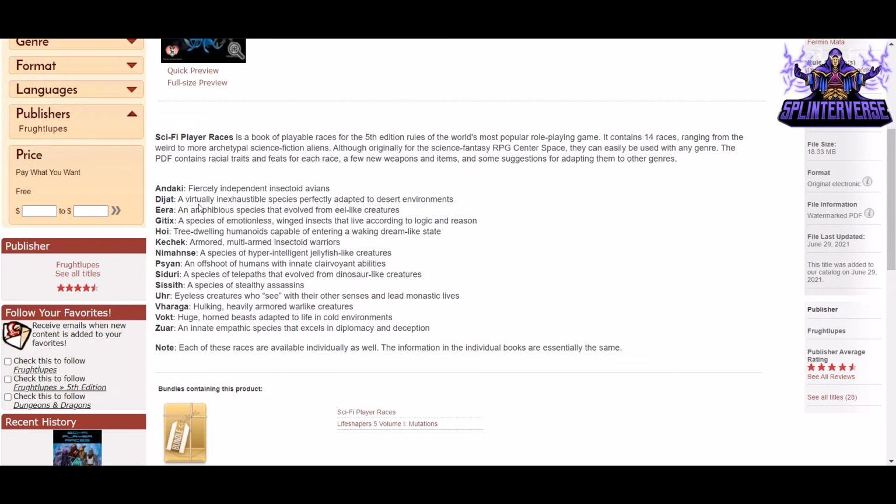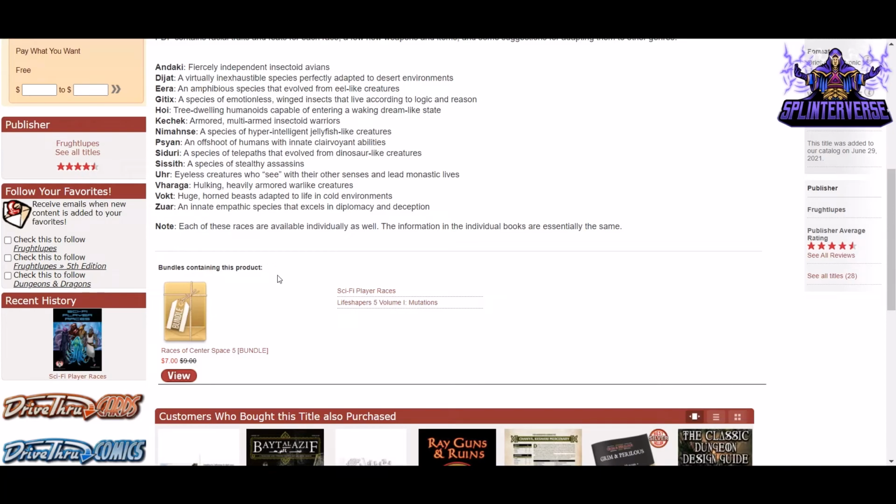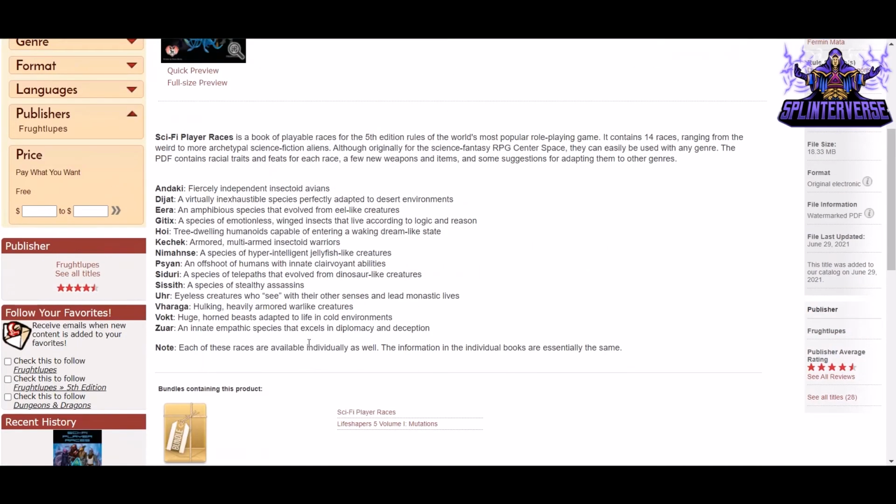So you've got the WeeBee, which is a fiercely independent insectoid avian, and you've got the which is eyeless creatures who see with their other senses and lead monastic lives, and then you've got the Kowu, an innate empathic species that excels in diplomacy and deception. And then there's other individual copies of these if you want.